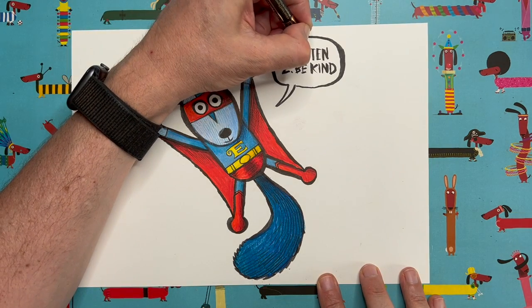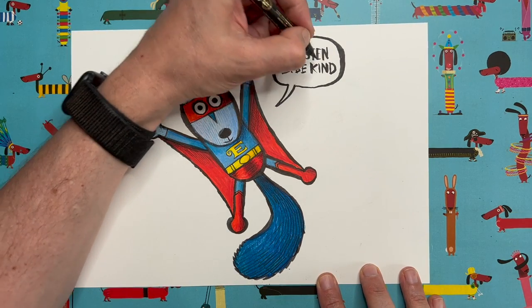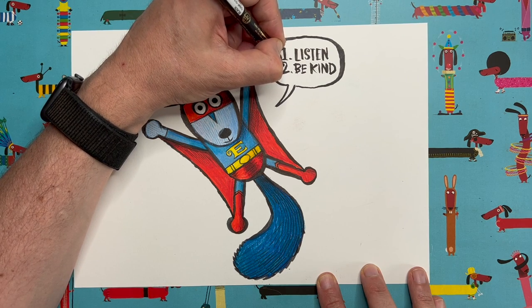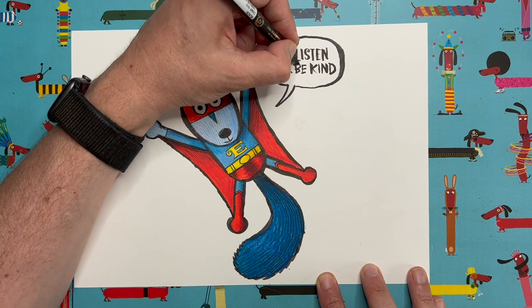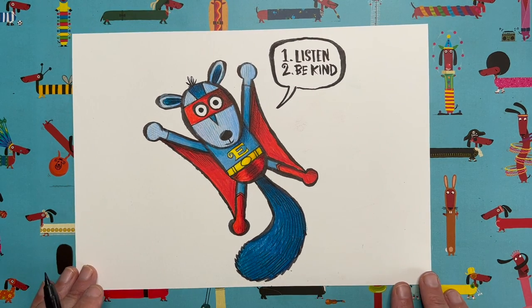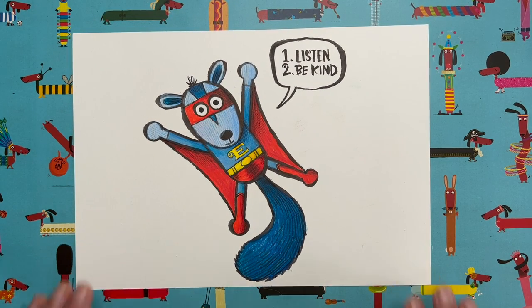Whenever I do writing, I always like to add, if you've seen my signature in my books, you'll see I always add these little swirly bits. So I always like to do that with my writing. So there we go. My empathy resolution. One, listen, two, be kind. What do you think? Also Empathio's catchphrase.